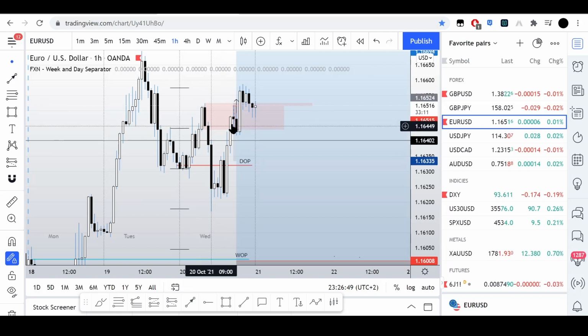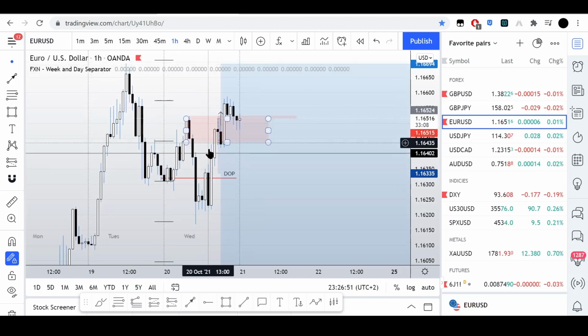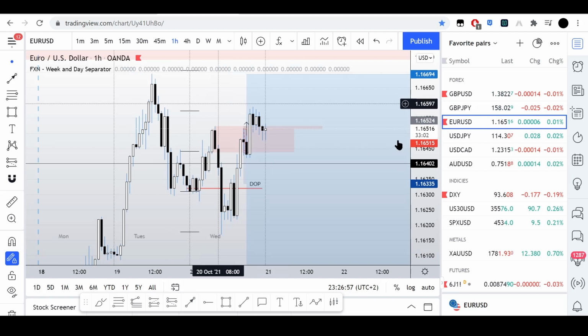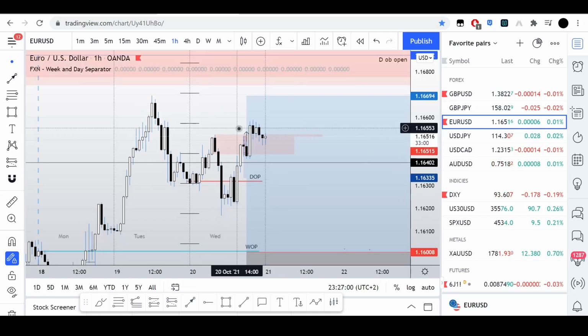To me, it's not. You know what I mean? So I was looking for this to be ran. Some people were looking to trade this, but I was looking for this to be ran because of my context for the day. So now I'm looking for price to potentially do the same thing. Thursday reversal, potentially. We'll see what happens.